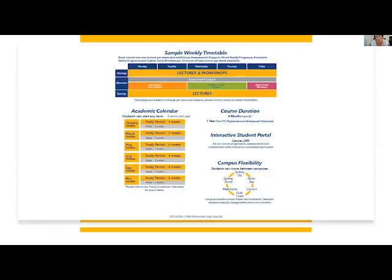As I said, we've got an interactive student portal, which is called Canvas. It's one of the best in Australia. Students are talking to their trainers. They can find all the materials through this portal. They can also share their opinions, talk to their classmates.